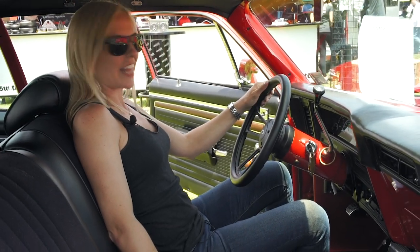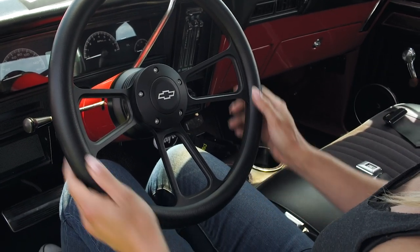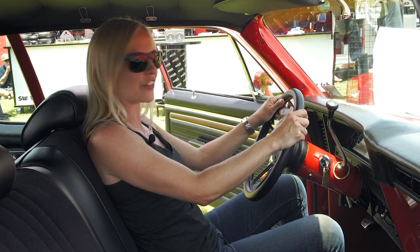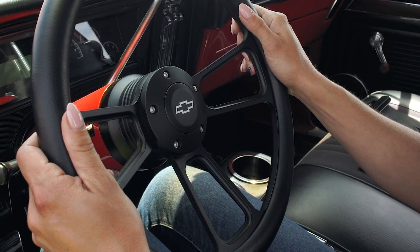So for Christmas last year, I got a badass new steering wheel. It's kind of smaller for some guys, but since it's a girl, it's my car and I get to drive it. I love the steering wheel. I love the finish of it, looks super clean.